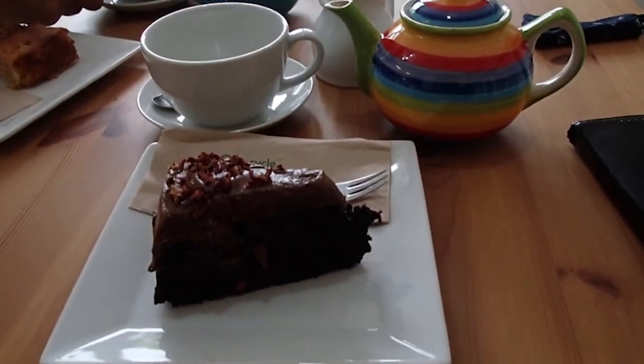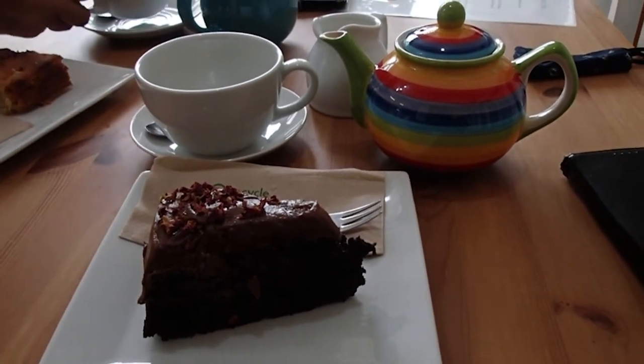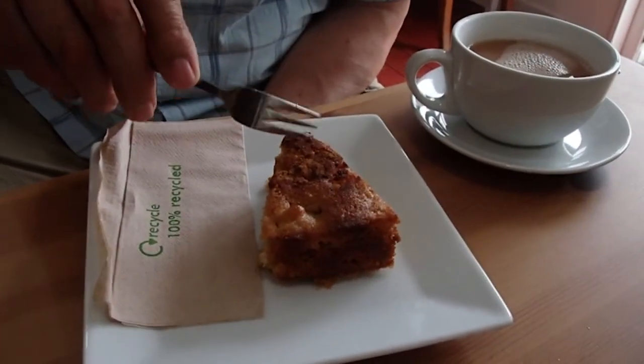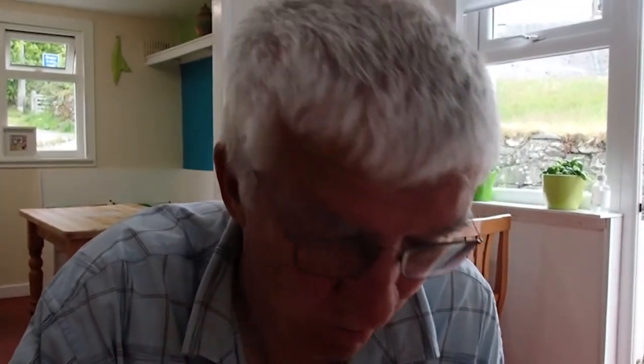Well, our food has arrived. This is my beetroot and chocolate vegan cake. And I've got a nice cup of Earl Grey tea to go with it. I'm not sure what Alan ordered. This is Polish apple. Polish apple? An apple tart thing? Mm-hmm. Oh, right, okay. Really moist. And moist and... Delicious. Yay.